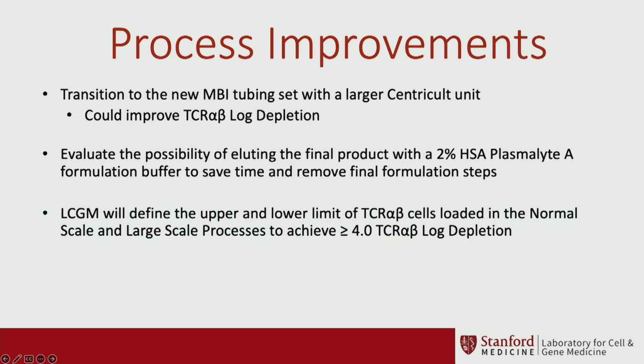As far as process improvements, there may be a transition for the TCR alpha beta depletion process to use a newer MBI tubing set that contains a larger centrifugal unit. This may help improve each wash performed by the Prodigy. We'd also like to explore the possibility of eluting our final product with a 2% formulation buffer directly off of the Prodigy. Hopefully this will allow us to save some time and remove the final formulation steps I discussed earlier today, as it'll keep the process more automated, closed, and reduce operator variability even more.